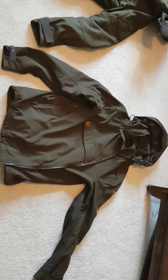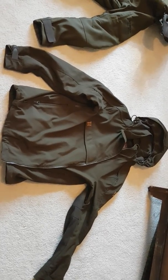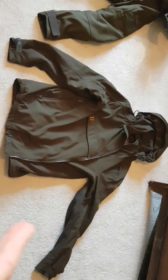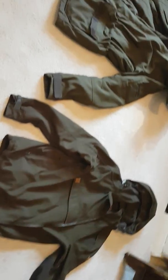So when it comes to stalking and shooting with my air rifle, the Move is the one that I'd pick.